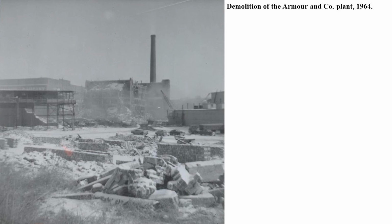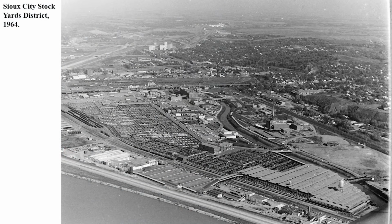At the same time, it was the end of the old packers. Cudahy had closed in 1954, as I said before. Armour and Company closed in 1963, and in this picture, the old Armour plant is being torn down. And so all those old plants that had been operating in Sioux City since the late 1800s or the very early 1900s were passing by the wayside at this point. Here we have a picture from 1964, and you can see now the Armour plant is gone, and the only one of the old plants that was left was Swift and Company up on the north end.